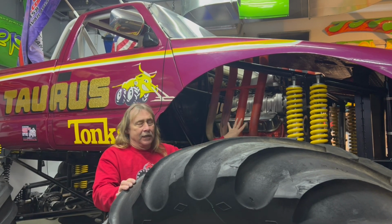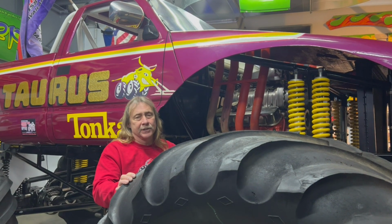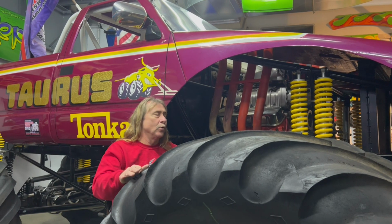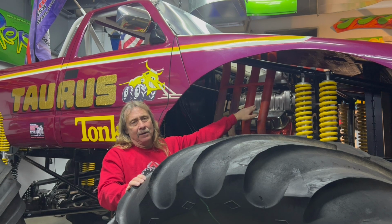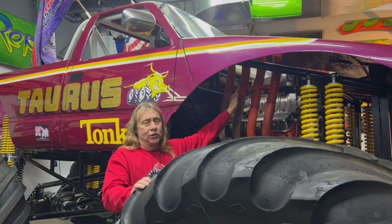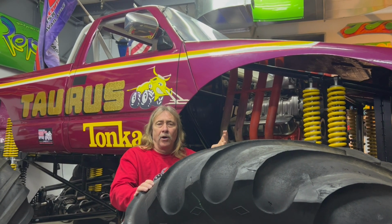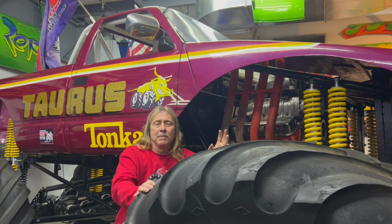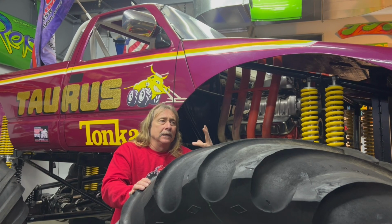And so this engine here is a big block Chevy. This is probably, I'm guessing, a 468. It might be a 540 cubic inch big block Chevy with an 871 supercharger on it, and then an injector hat, and this one's an Enderle injector hat. So it runs on methanol alcohol, which is made from wood pulp. It's not your corn alcohol, it's methanol alcohol, and it creates a lot more horsepower.